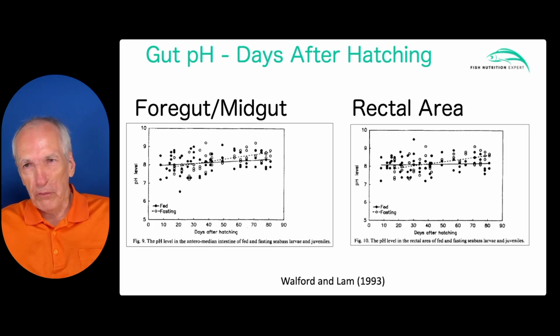This is an area where we have pancreatic secretions, and the pancreatic secretions adjust the pH upwards and make it more alkaline. So that's why we see here in the foregut and midgut, and then also in the rectal area here, that the pH is more or less about the same and not particularly different between fed and unfed.